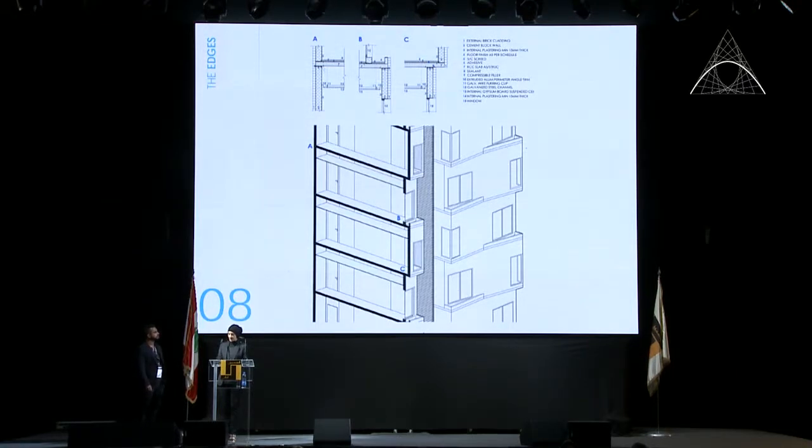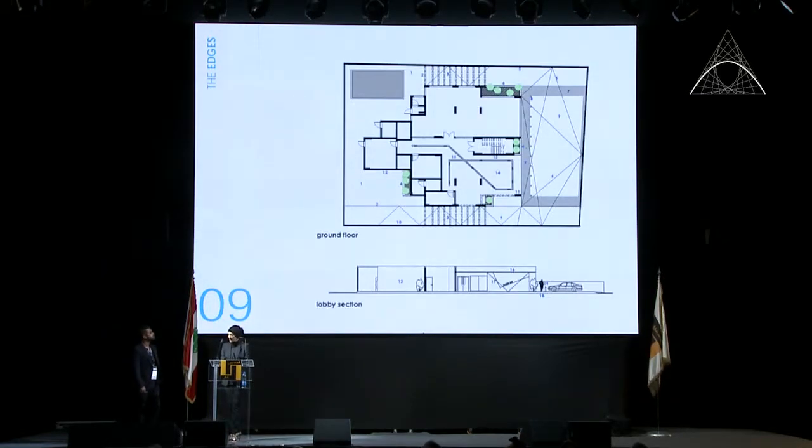These are a few construction details, and you can also spot the planter boxes that were part of the original proposal. This is the plan of the ground floor and the lobby, showing how the edges concept was superimposed on the site as well.